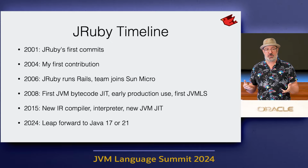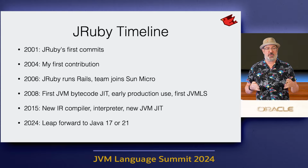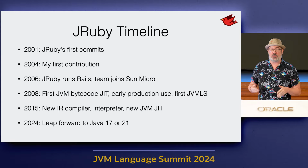I did not know the language. I was at the conference, but I understood every slide, every piece of code without knowing anything about it. And so I was kind of hooked. I really liked the expressiveness of the language and the ease of development. So I started contributing to it.